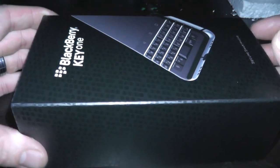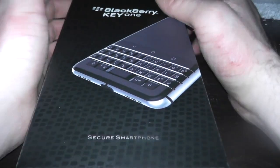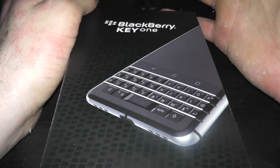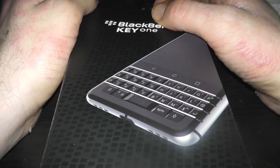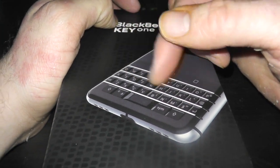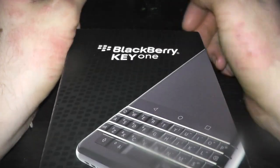I am a BlackBerry whore, and I had a bonus. Now, to put into context, for an extra £50, I could have got the Galaxy S8 secondhand, but that keyboard, dude, that keyboard. So, welcome to the unboxing of the BlackBerry Key One.